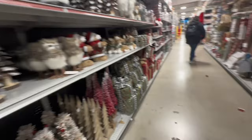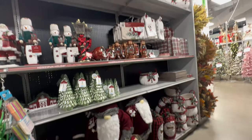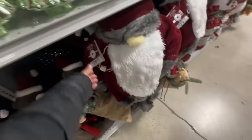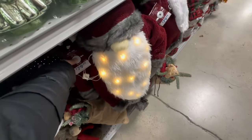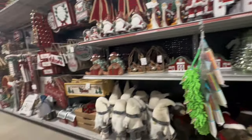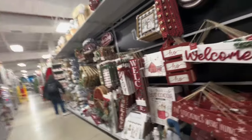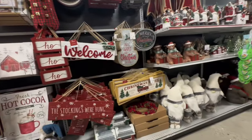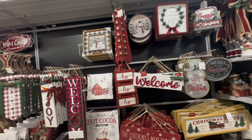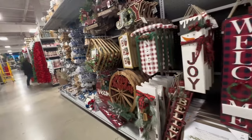So cute. Look at those big gnomes. I'm not so much of a fan of gnomes, but what does this do? Oh, he lights up his beard. $79.99. I think the gnome trend is fading away, because I don't see as much of it now as I saw throughout the past 2-3 years. So yeah.